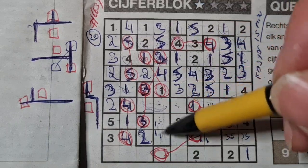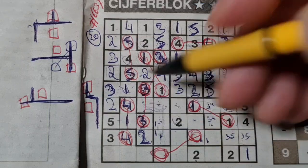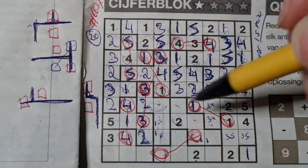These 3 boxes surround the 2 can be a 2. So 1 box left for the 2 in this area. Should be there.